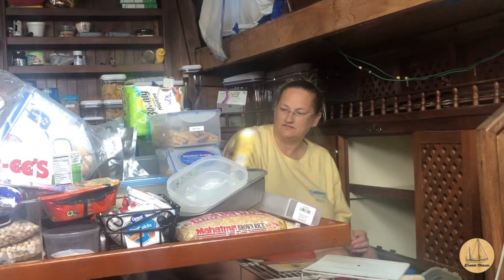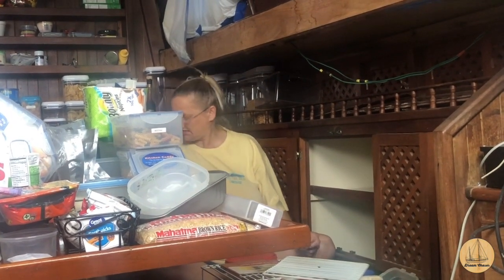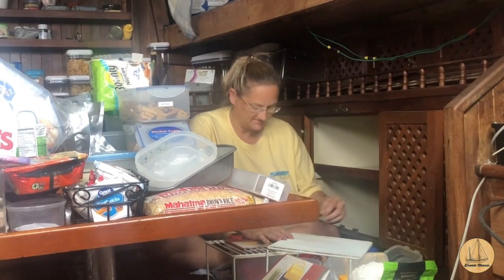Deb is beginning to make order of the chaos in the galley. How you doing over there behind that mountain of stuff? Oh, I'd be better if Jack wasn't such a nosy ass cat. He's trying to get into my cupboards. How you doing over there?